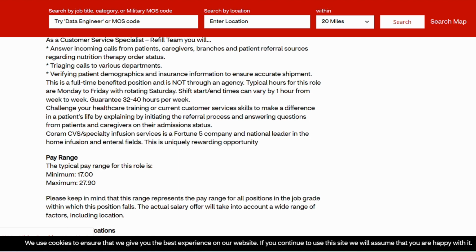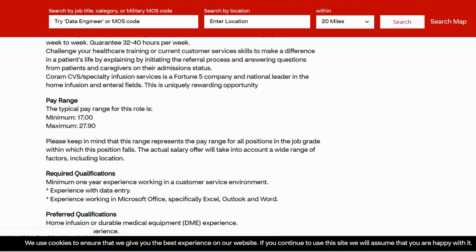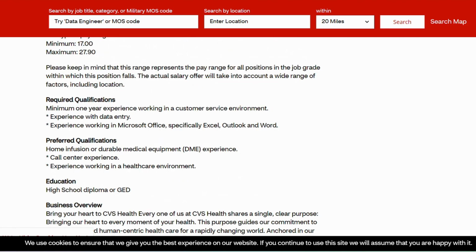Okay, and for this position, Monday through Friday with rotating Saturday. Okay, so they also talk about shifts start and end times can vary by 1 hour from week to week, but they are guaranteeing 32 to 40 hours per week for this position. And the salary is very similar to the first, $17 minimum, and at maximum $27.90 per hour.